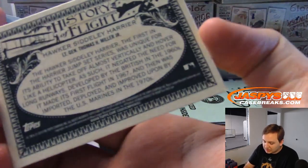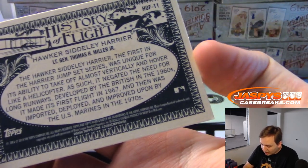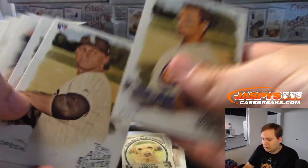What's that, a Top Gun insert? No. Hawker Harrier insert right there.